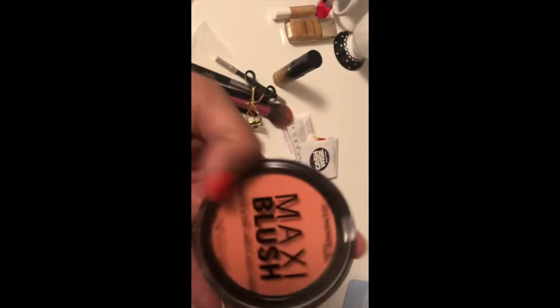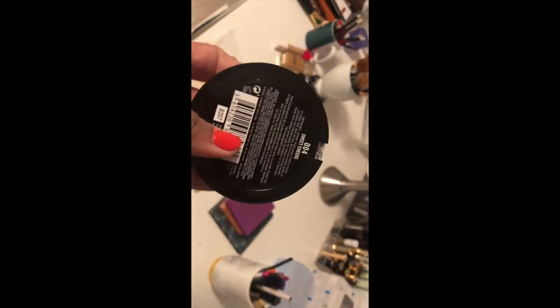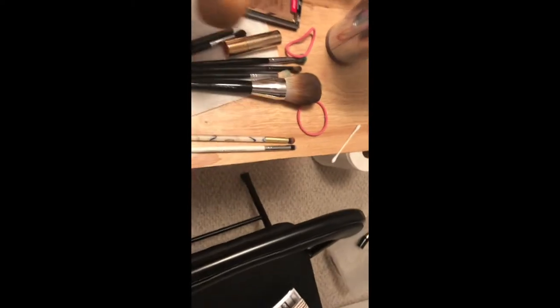This is the new L'Oreal concealer. This is a new blush I really like from the drugstore. This is the Rimmel Maxi blush in the shade Sweet Cheeks. This is where I keep all my eyeliners and mascaras. I don't know if this brush is dirty or clean. This is my new favorite mascara. This is Hourglass. And this brush is dirty. And I keep all my dirty brushes down here. They need to get washed. This goes over here.